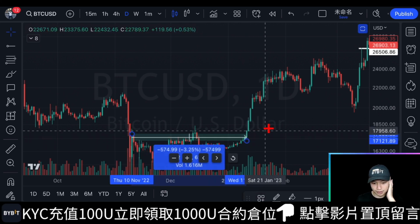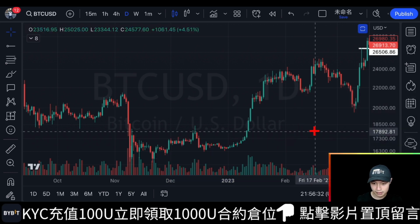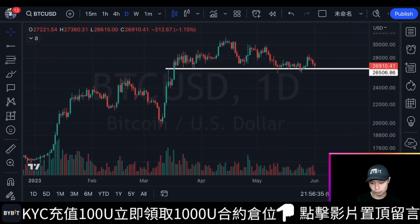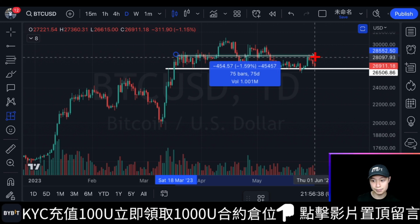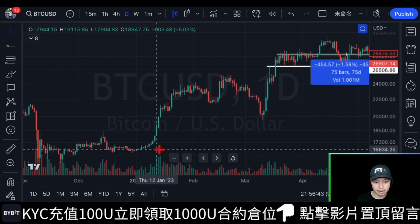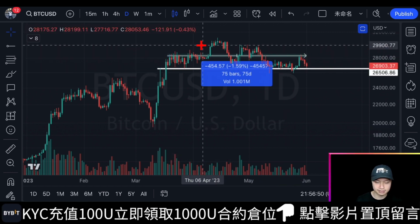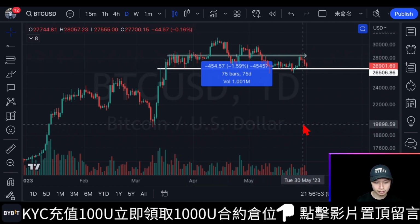The market had spent 62 days down here, and although it might seem short, it had accumulated 1.6 million in volume. In the upper region, the price movement lasted 75 days and recorded 1 million in volume. So, if the upper region wants to reach a similar level as the one below, how long should it take? Let's multiply 75 by 0.6. Based on the volume accumulation rate we had, multiplying 75 by 0.6, it would be approximately 45 days. However, we need to consider a few factors.